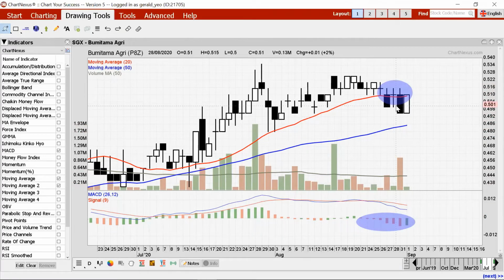Now the last step to look out for will be the entry price. That means you have to wait for the stock to trade to that price before you take the trade. The high of today, meaning the signal day, is 51 cents. So the entry price, we have to put it at 51.5.